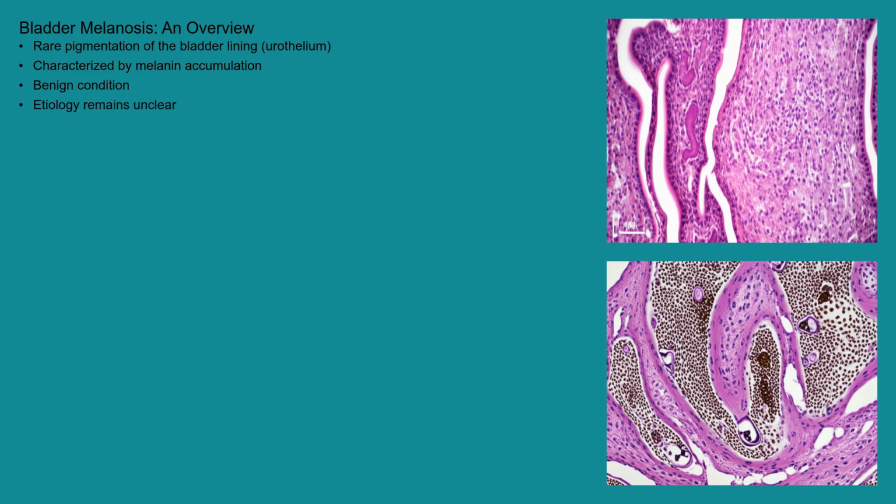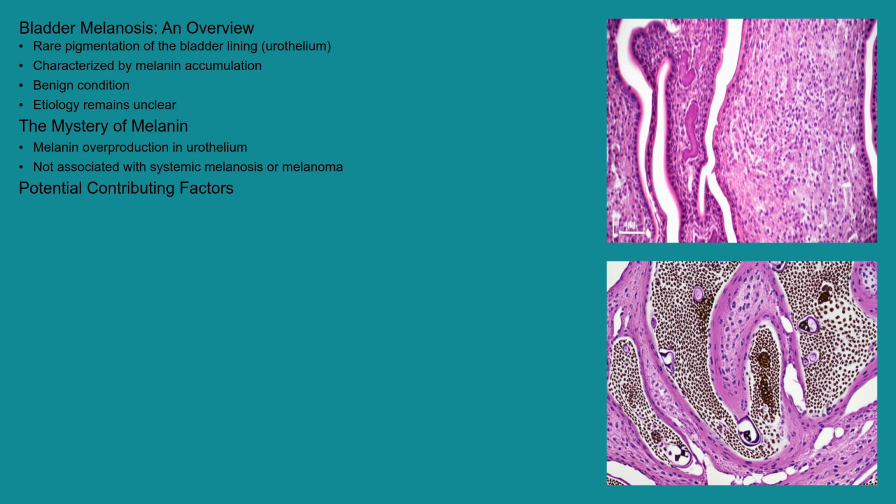This melanin overproduction isn't typically associated with systemic melanosis, which is linked to melanoma. Researchers are investigating potential triggers including chronic inflammation, genetic predispositions, and even exposure to certain medications. However, concrete causative factors are still elusive.